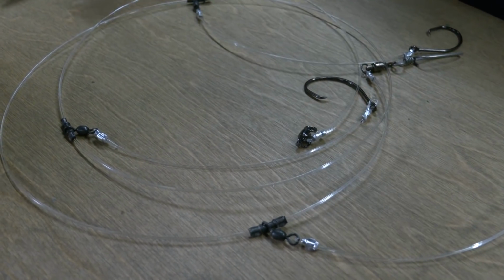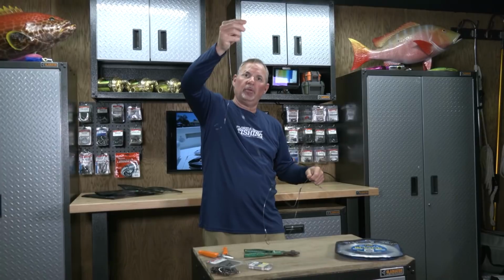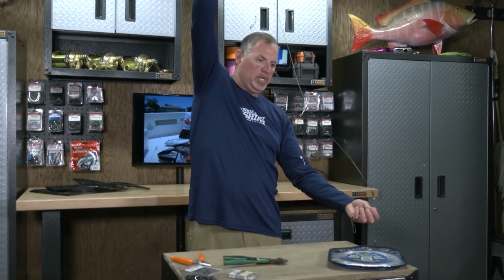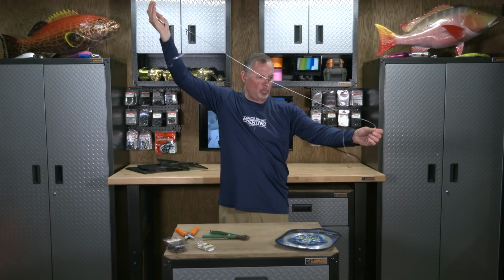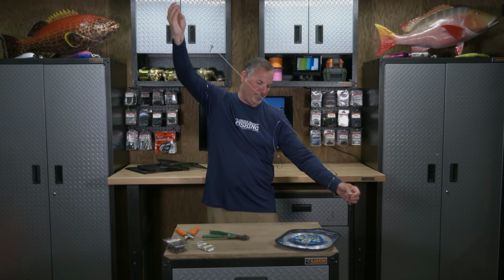100% done. Let me show you what it looks like here and how easy that was. So there it is, right there. Again, we've got the little ball bearing swivel up on top that's going to attach to your snap. Got a 3-hook rig. They're all relatively close to the bottom. Your sash weight's going to attach right on the bottom, and you're good to go, ready to catch a jumbo trophy tilefish.